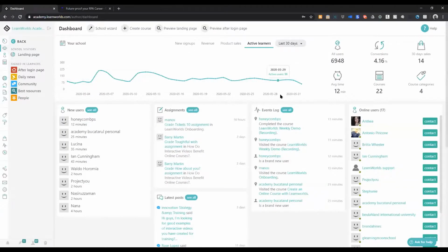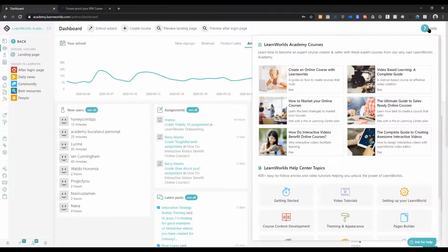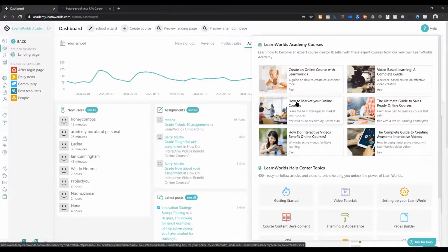So within each trial that every Learnworlds user gets, in the top right corner, there's a help menu. And the first things that we show them, before even the customer success articles, are the academy courses, and people just click, and with a single sign-on they go in and they can start studying.